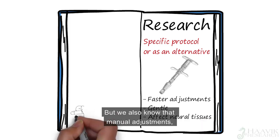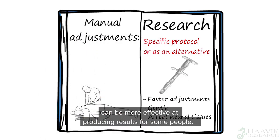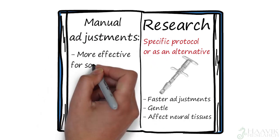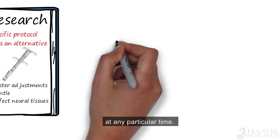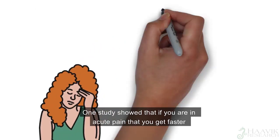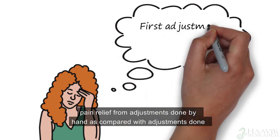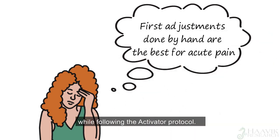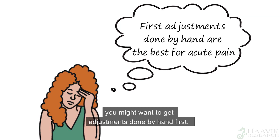But we also know that manual adjustments, or adjustments done by hand, can be more effective at producing results for some people. However, we don't yet know enough about what is best for you at any particular time. One study showed that if you are in acute pain, that you get faster pain relief from adjustments done by hand as compared to adjustments done while following the activator protocol. So if you are in acute pain and want to get out of pain as fast as possible, you might want to get adjustments done by hand first.